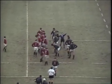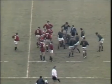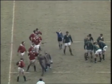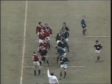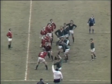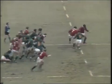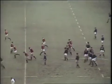And Tian Stoffberg is certainly in a little bit of trouble there. Referee unhappy with his condition and quite wisely calling the first aid men on. You can see there he's not too happy. It looks like he's done a bit of damage to his knee. And a penalty to South Africa there.